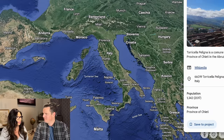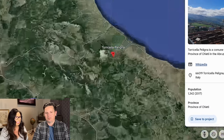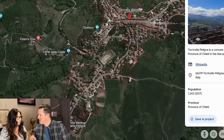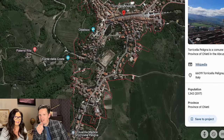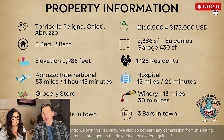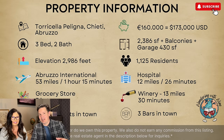Let's see where this adorable town is located in Abruzzo. It's in Chieti. Perfect. Surrounded by mountains. And look at the size of the town. We like it not too big, not too small, right in the sweet spot. This property is in Torricella Peligna, or as our good friend Reno says in Italy, take it away.